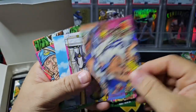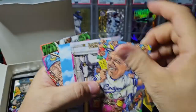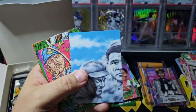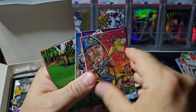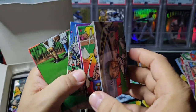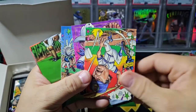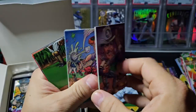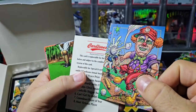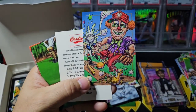Another Deion Sanders. So we saw this pack before. Tommy Lasorda. Another Clemente card. Another puzzle piece. So, Robin Yount. So, if you're a player collector, this is one of those sets where you may or may not be aware you have a card of your player in the set.